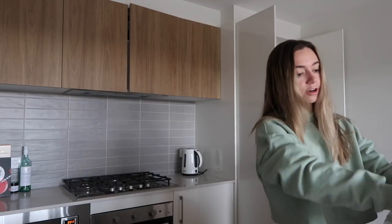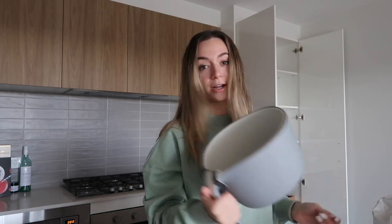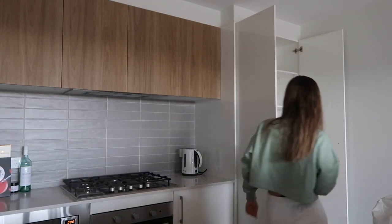Now, as for what I got from Target, I got a strainer. Sam said he specifically wanted a plastic strainer. Like he just doesn't like metal ones. So I got that. And that's gonna have to go in here.